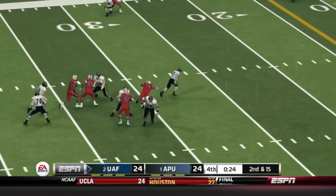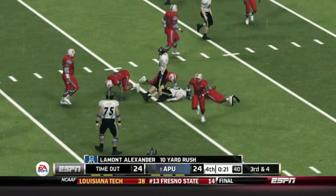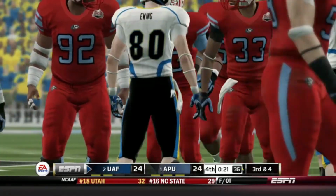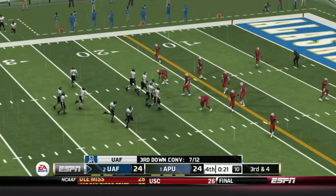He's scrambling. Runs with it, and he's got room. Brought down in the open field. The offense calls a timeout. And this is the ninth play of the current drive.